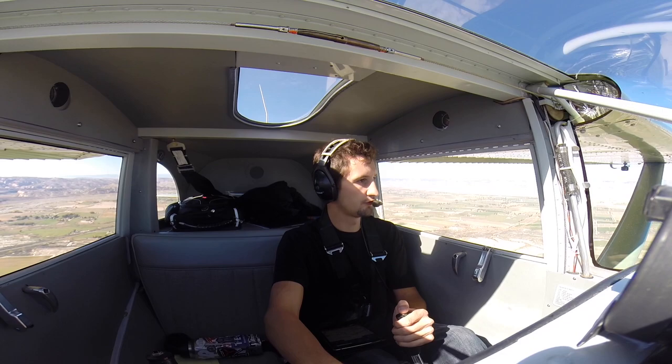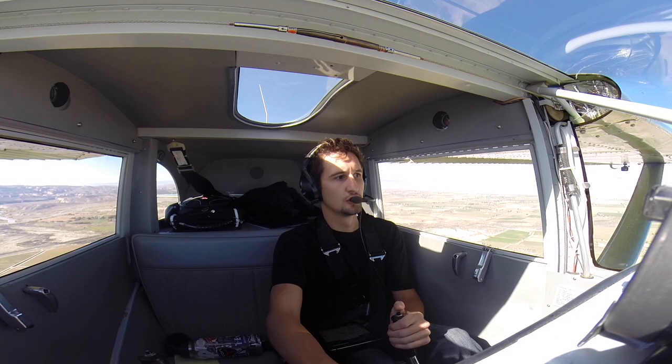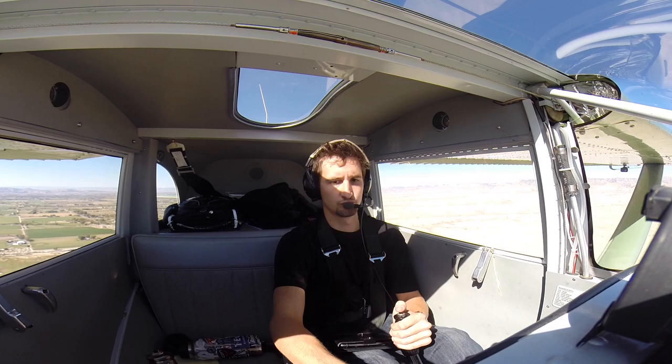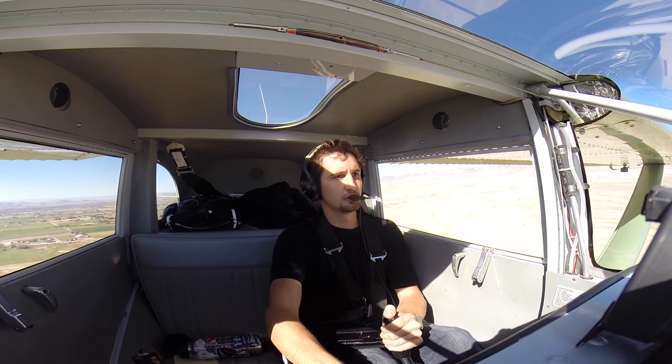Grand Junction Tower, Luscombe 85 Victor Alpha, just north of Fruita at 6,000, inbound for landing with information Mike. Number 85 Victor Alpha, Grand Junction Tower, make straight in, runway 1-1, report 3 miles. Straight in for 1-1, and we'll report 3 miles for 85 Victor Alpha. There we go. We'll go ahead and start cutting over. Straight in for 1-1, which is what I like to see. Grand Junction Tower, Luscombe 85 Victor Alpha, 3 mile final for 1-1. 85 Victor Alpha, runway 1-1, clear to land. Clear to land, runway 1-1, 85 Victor Alpha.